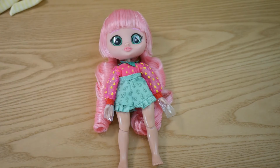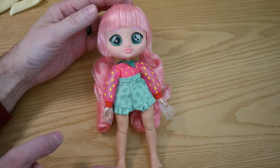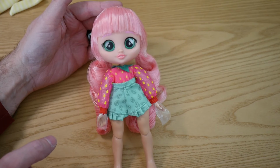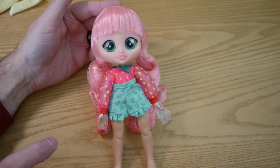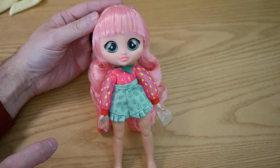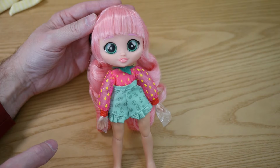I like the fact that she is not quite looking as plastic as the actual image of her looked. She feels a lot nicer, and her face seems a lot cuter, I think, than the actual face that we saw on the promo art and stuff like that. So obviously she is meant to be young. She's meant to be like a young child, I would have thought, just because of her sort of proportions and her face and stuff like that.